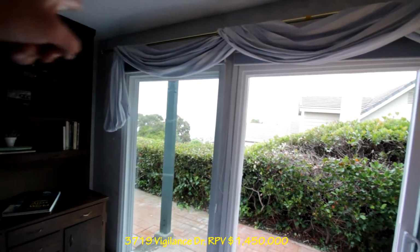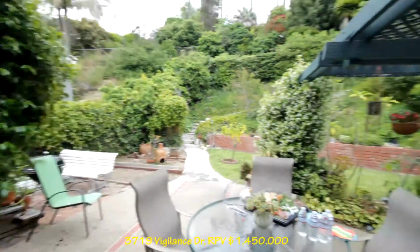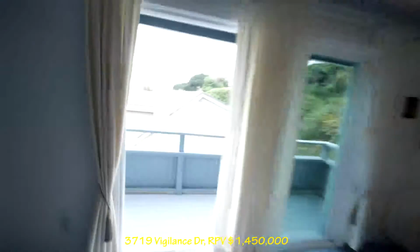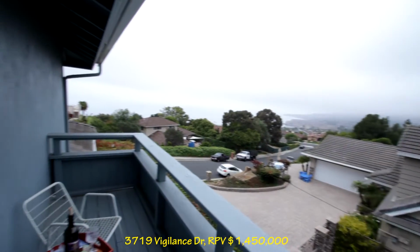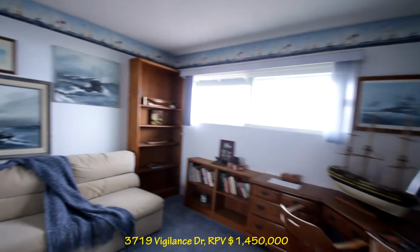Coves, you can see the Abalone Cove and on up. Nice sitting room here. Bath. This bedroom, on the balcony, you'll have a killer view. They replaced the windows. Cute.